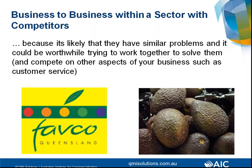This is a good opportunity and example for us here in Australia, where for any one business, we are too small to be noticed on the global market. But if we collaborate and, for example, do joint marketing and joint export negotiation, etc., we have an opportunity to really establish a worldwide presence and exports.